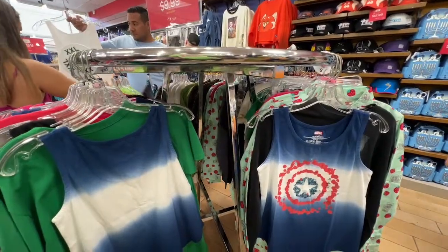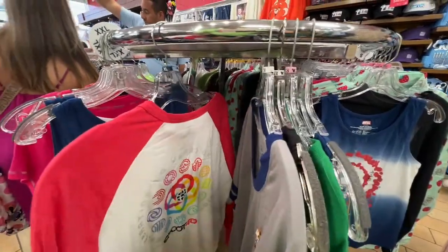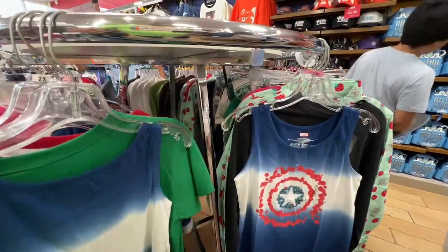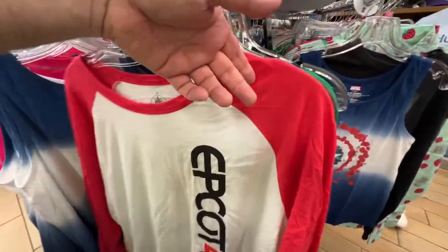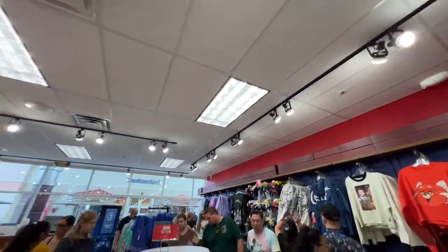I was talking to the cast member. Oh, wait a minute. There's one more here. Out of place. XL. There's actually two of them. Actually, they should be on this rack because these are $7.99. These were just put on the wrong rack.